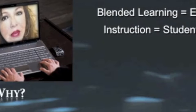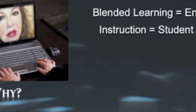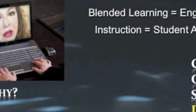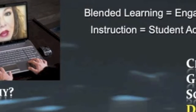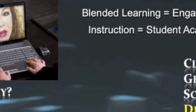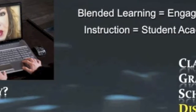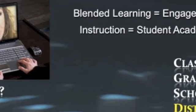My students were engaged. With the technology, my classroom instruction was driven by the data I obtained, which translated into student academic achievement. I wrote another grant, and in this grant, our grade level was awarded netbooks for all the students on our grade level.